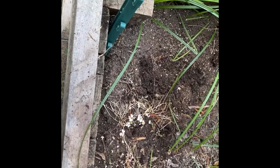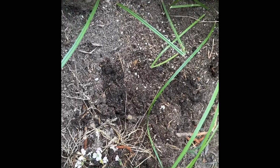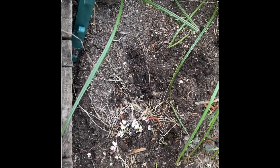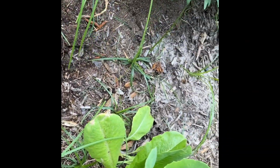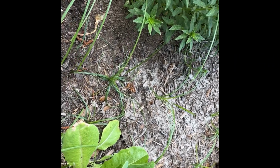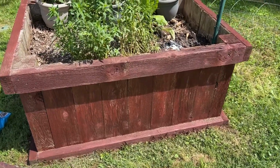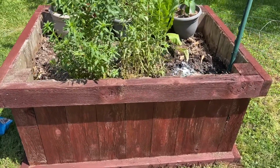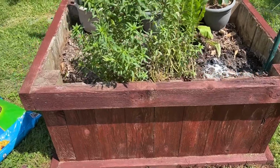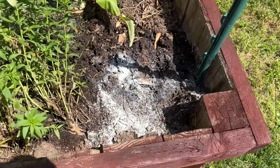So as I started pulling these weeds out, you can see the nice, lovely bed of ants in here. So I am going to go boil some hot water and pour it on top of them and kill them dead. So I need to go do that real quick. Okay, so I've stained it, but it's a lot darker than I wanted. So I'm gonna come back and paint over it later. And I did put some ant killer down because those ants are vicious.